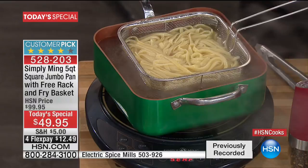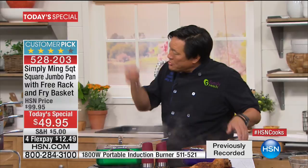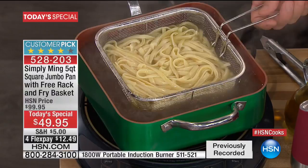But Chef, now this is interesting. This is a really smart use of that fry basket. Oh, the fry basket is awesome because in professional kitchens and at home, you tend to blanch a lot, right? You blanch your vegetables and keep them nice and green and nice and crisp. So it's a fantastic basket to blanch. This is salted water. So for pasta, I love it because now we can just take this whole thing out. And here I just have some olive oil and garlic.